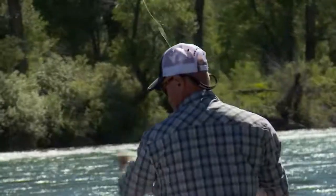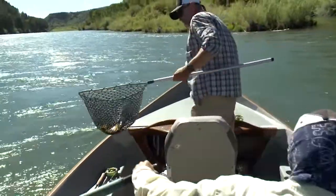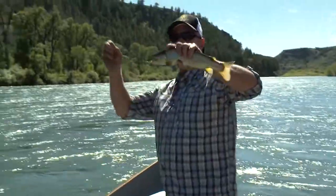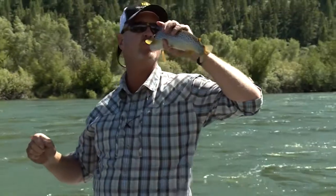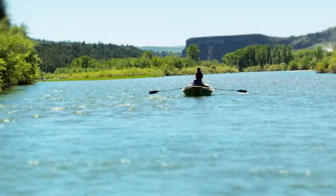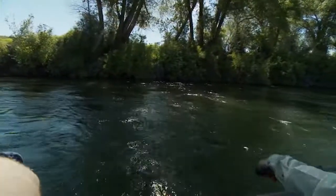Gotcha. What are we, 3 minutes into a new bait? Beautiful brown trout, chased that thing like nobody's business. Thank you, buddy. Right back to where you came from. Oh, Mr. Brown.